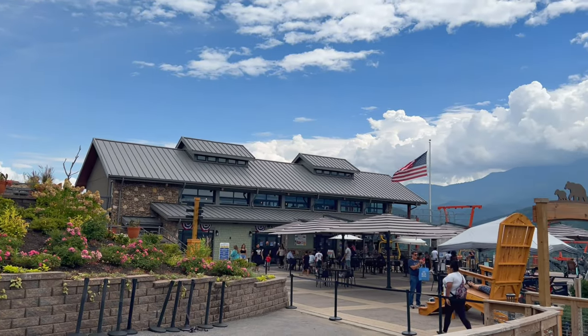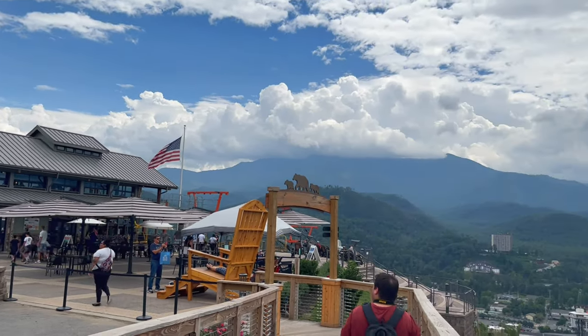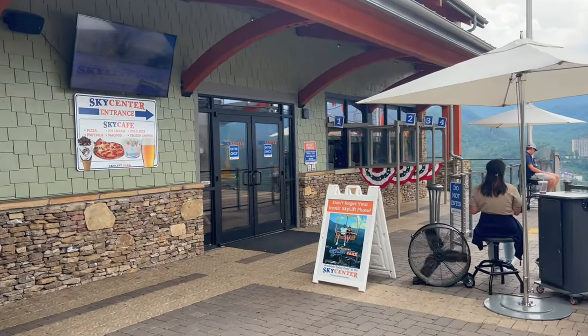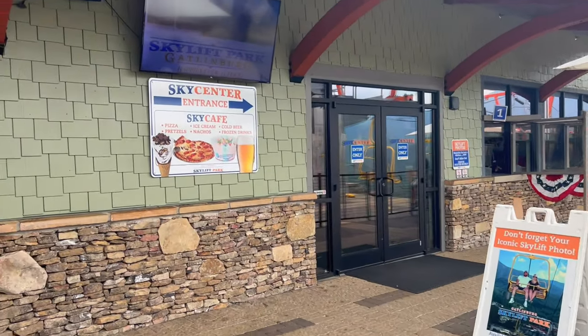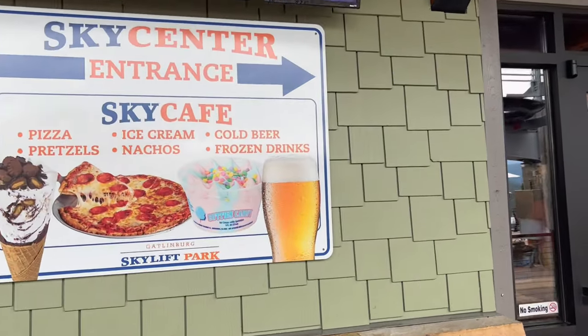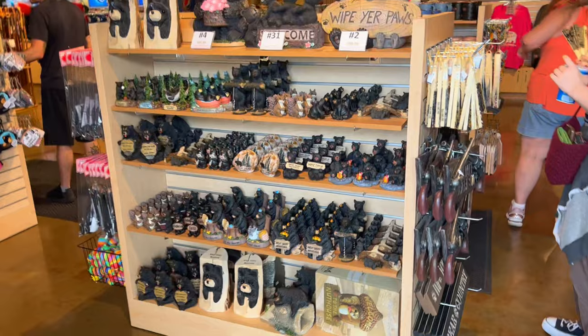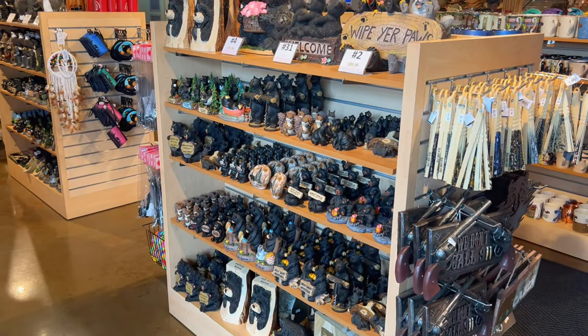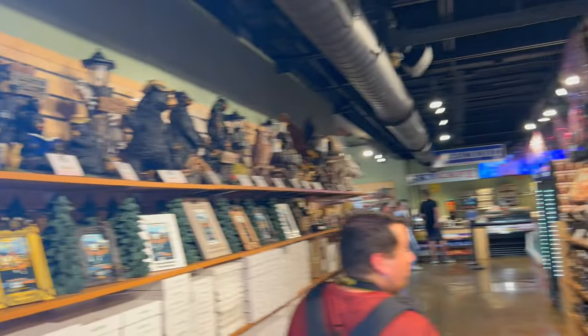All right, one last view of SkyLift Park. So before we go down, we're just going to take a quick peek at the Sky Center, which is where they have their gift shop as well as a cafe. Yep, more bear merch. Gotta have your Tennessee Smoky Mountain bear merch. Actually, this is a pretty nice gift shop.